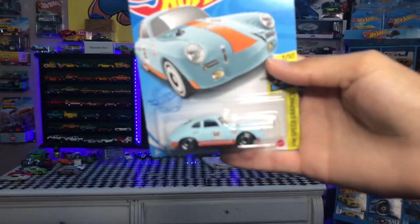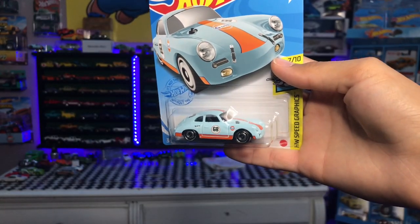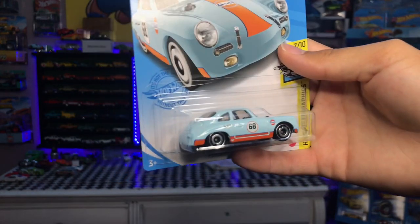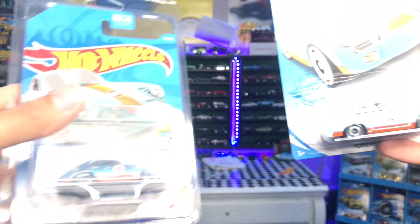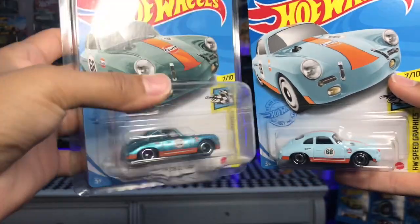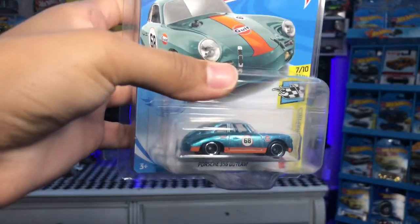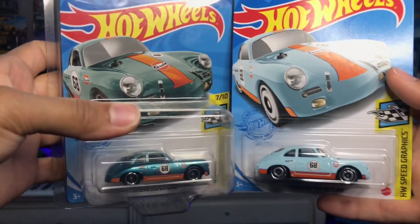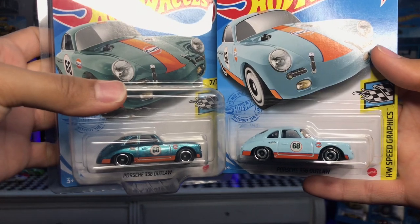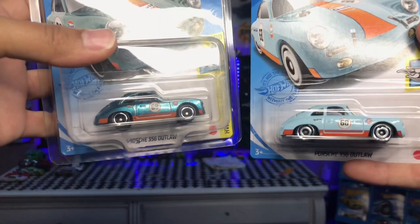Next up, guys, I got the Porsche Outlaw main line. I found this one and the Honda at Dollar Tree. And I also have the Super Treasure Hunt of this one as well, just to show you all the comparison and the difference in the two. The Super Treasure Hunt is a lot darker. And of course, it's got the rear rubber wheels. And the main line is a real light blue, more of a baby blue, with the little Mooneyes rally wheels, I call it. This one has black tires, and this one, like, mostly gray.